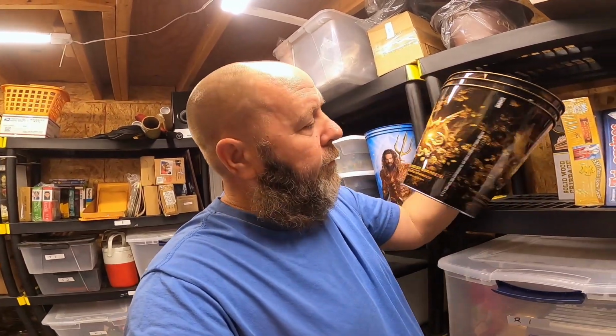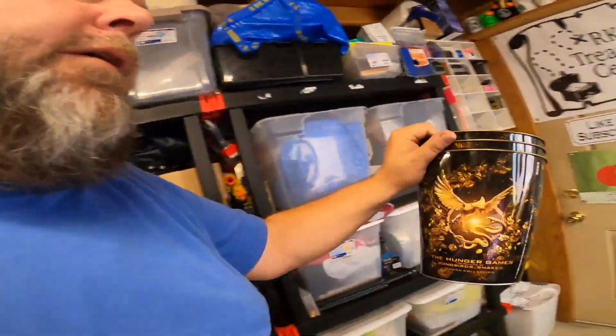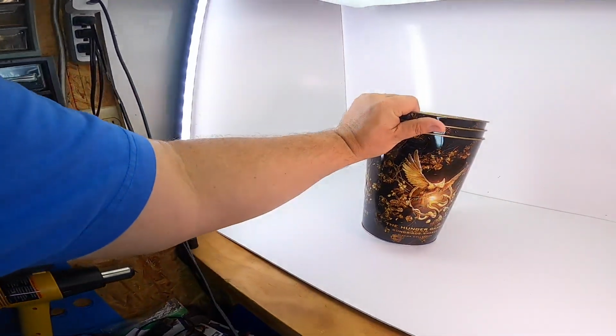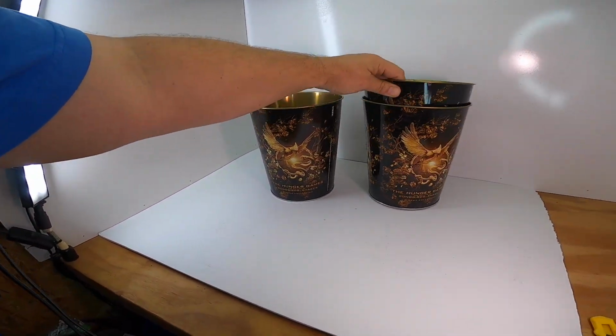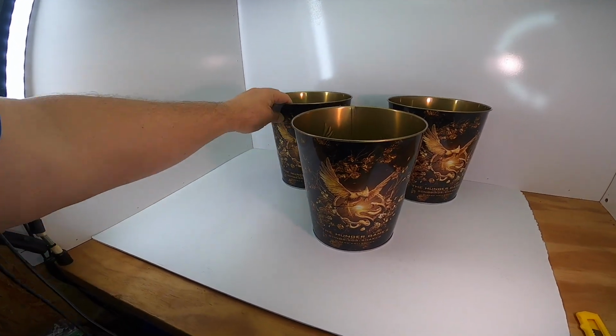They're just regular Hunger Games, but that is a popular movie. They made several sequels. This is the last one, as far as I know, they're going to make. And I just sold all 3 of these this weekend. So this is going out the door to be shipped. Let me take these 3 while I've got them in my hand, and I'm going to set them over here on the table. Like I said, there's 1, there's 2, there's 3. All 3 of these sold.